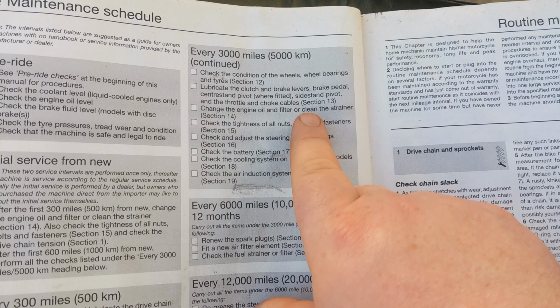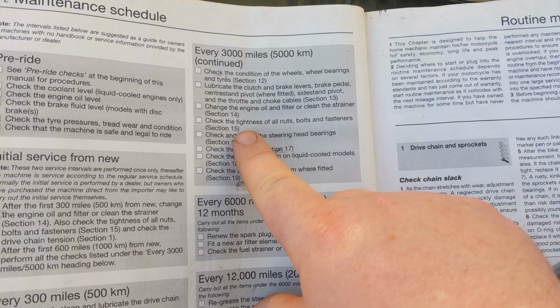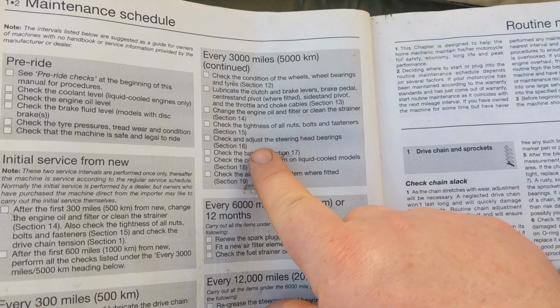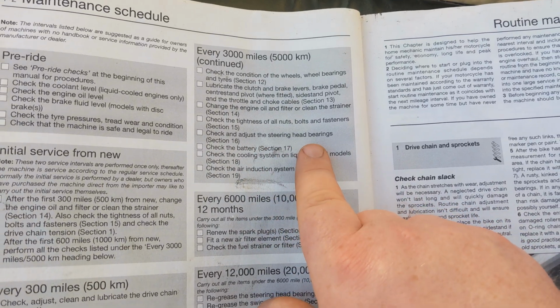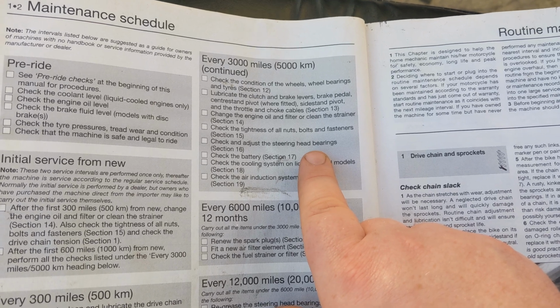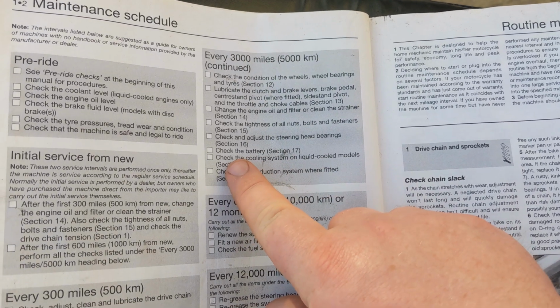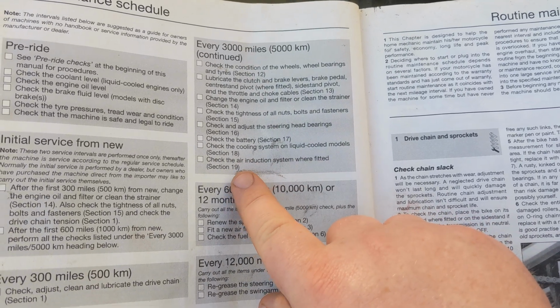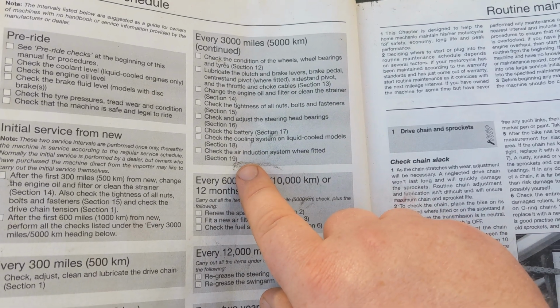Check the engine oil filter. Oh yeah, we're definitely going to do that. Check the tightness of all nuts, bolts and fasteners. Check and adjust steering head bearings. Blimey, not sure I know how to do that. We'll have a look. Check the battery. Check the cooling system on liquid cooled models. Check the air induction system where fitted.